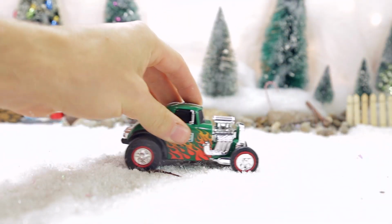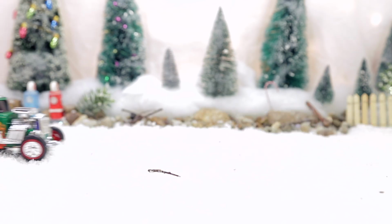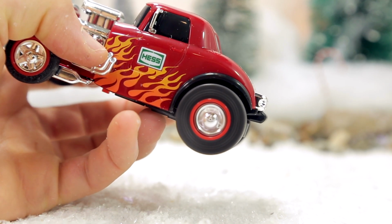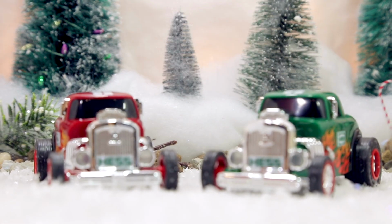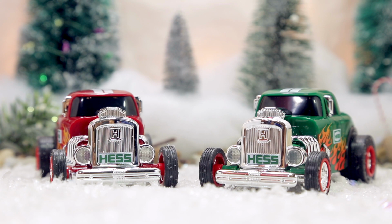Oh, right, almost forgot. These things have a pullback feature. It's no different than any other pullback feature that I've ever seen on a secondary Hess truck, but the box does claim that it has wheelie popping action. I couldn't really get it to work, but that's because I have limited space to work with here. But I can't do everything for you guys. You're gonna have to get the truck and try it out for yourself.